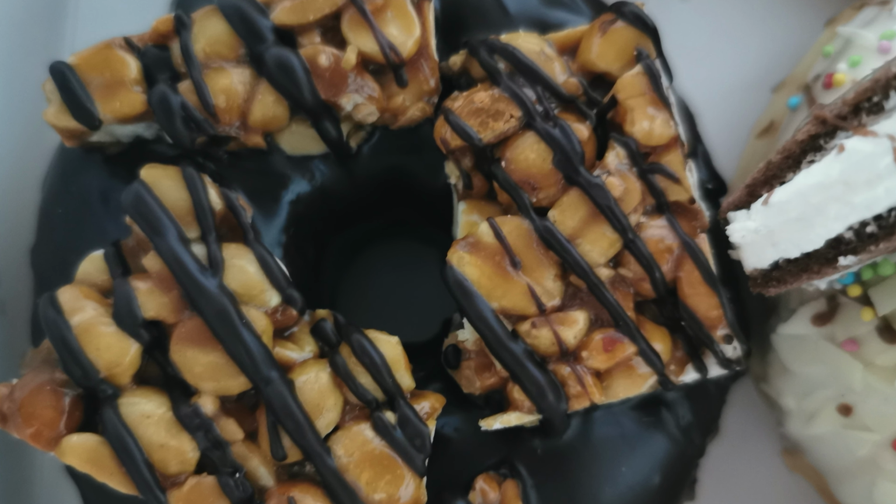This is what I have decided to try. I call this the Oreo donut. I've already made the first bite and man, it's so soft. It's like melt-in-the-mouth softness. I was surprised because the taste is not so sweet.